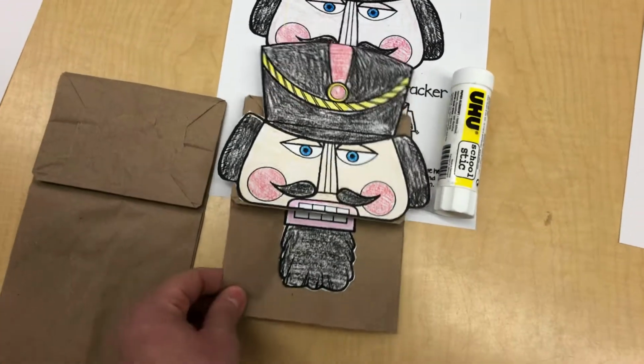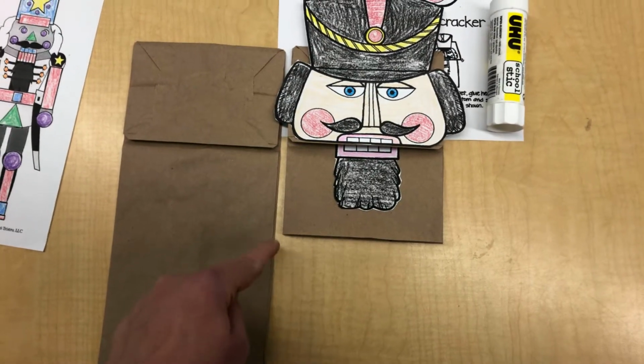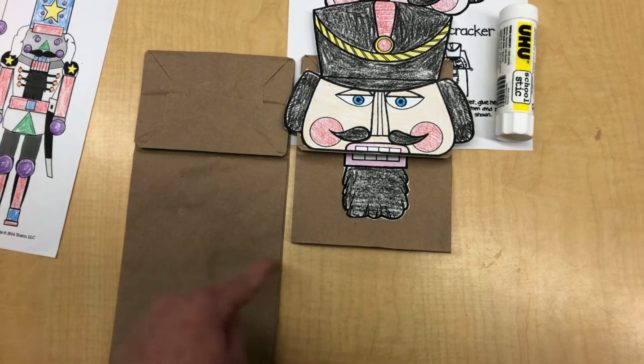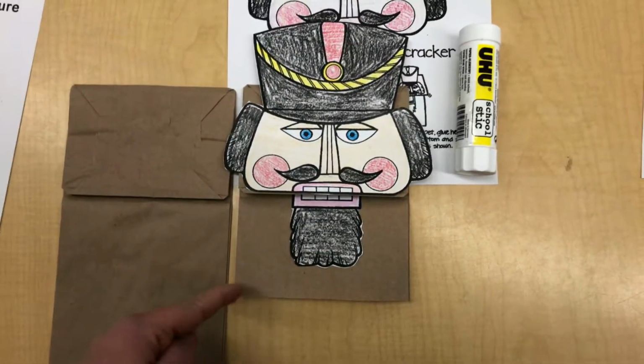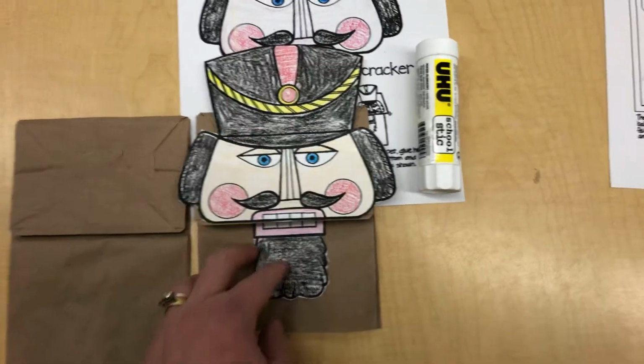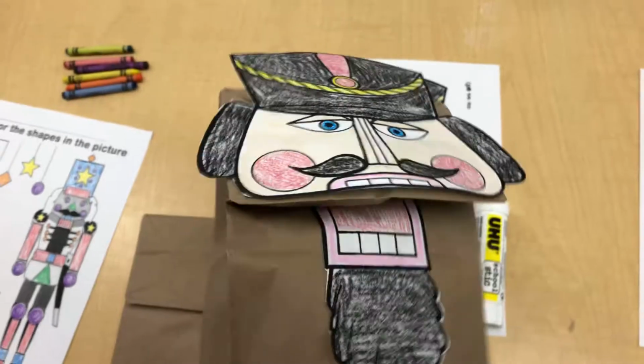And also the other thing is the paper bag is kind of big, especially for little kids, so I like to cut it off a little bit, okay? So, but you can leave it as well, that's totally fine. But I like to cut mine off, so then I put my hand in there and I can play with the little puppet, right? So this is what it'll look like at the end, right?